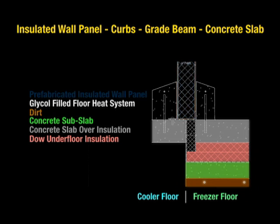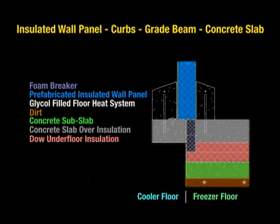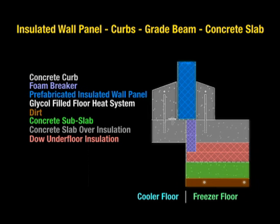We have the insulated panel and a section of foam coming down that separates the two areas, the freezing area from the area that's not going to freeze. We also have two concrete curbs on either side of the insulated panel that separates the two areas. And those are protection of that panel from forklift traffic and also from any other equipment that might injure it.